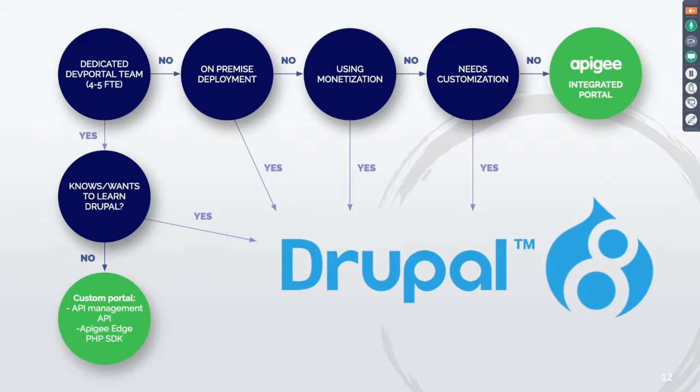Now, the integrated portal has a couple of components already around themes, and it's developing and it's growing. But feedback that I've heard from Apigee customers that have been looking at it is that if you need something a little bit more ambitious, then probably you'll need to look at Drupal 8 as a solution.